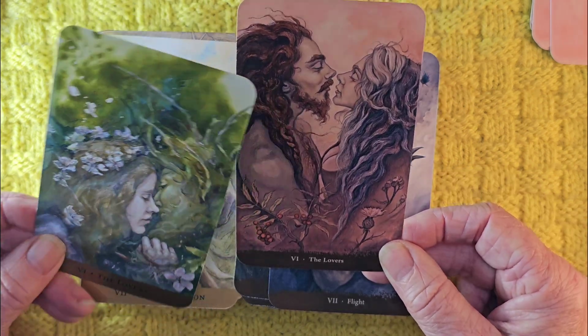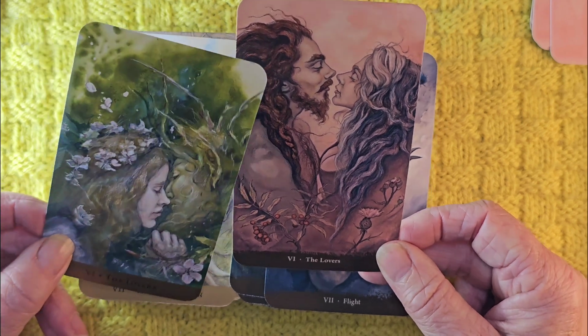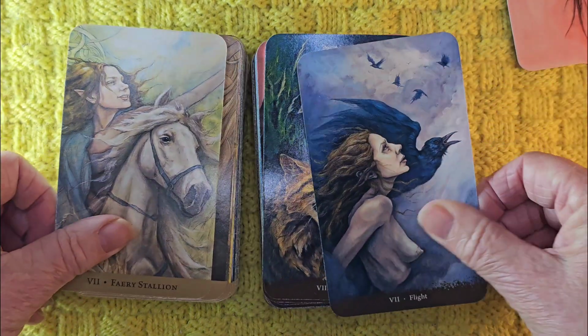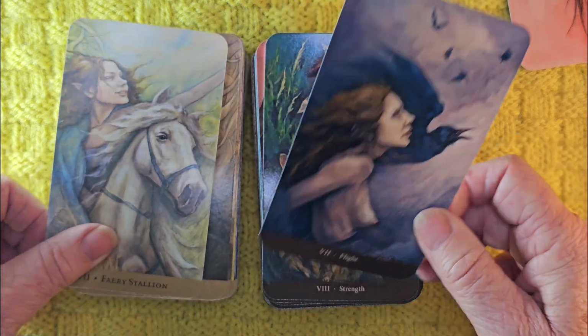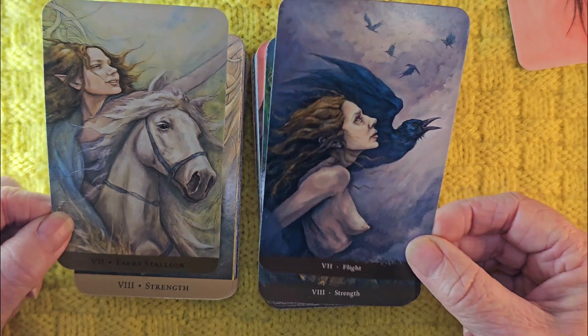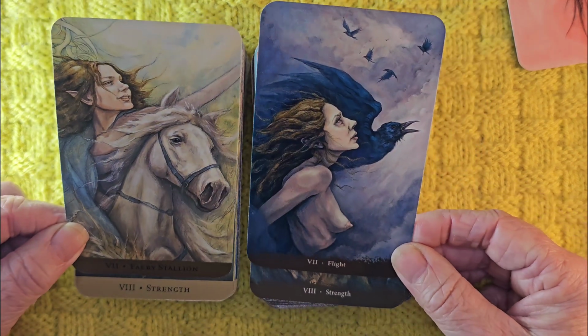This feels like an older love, a more experienced love. I'm loving the tones. Seem a lot more vibrant as well in colour, I think. Yeah, whereas this is a lot softer in colour.